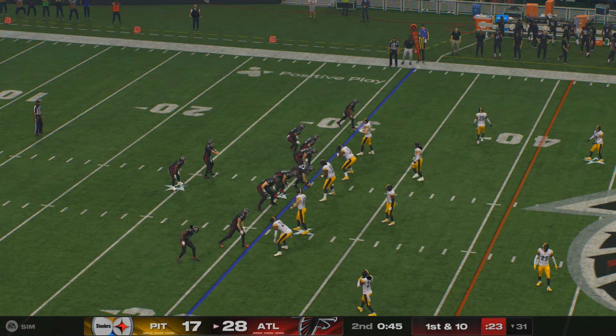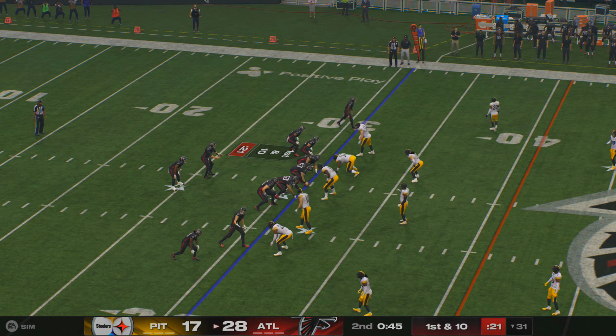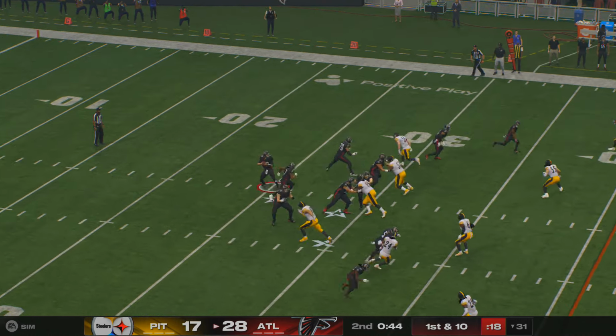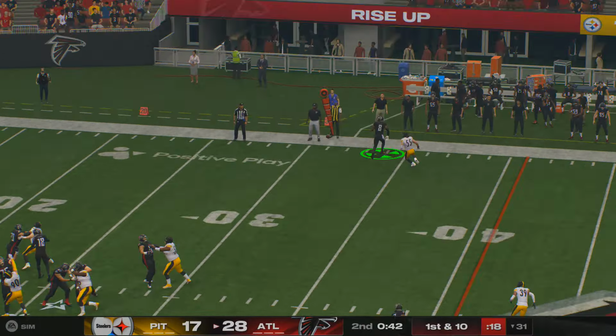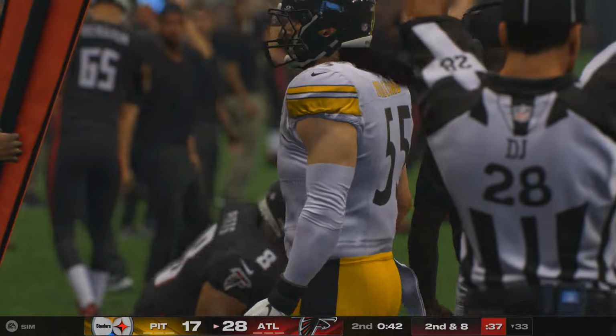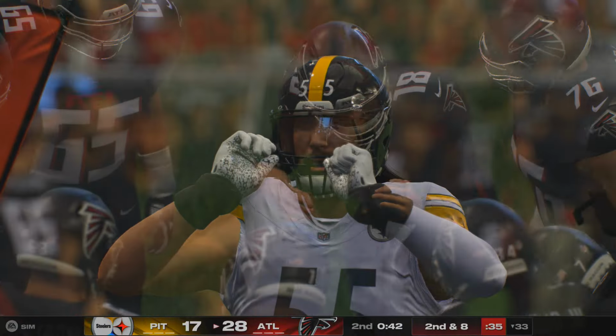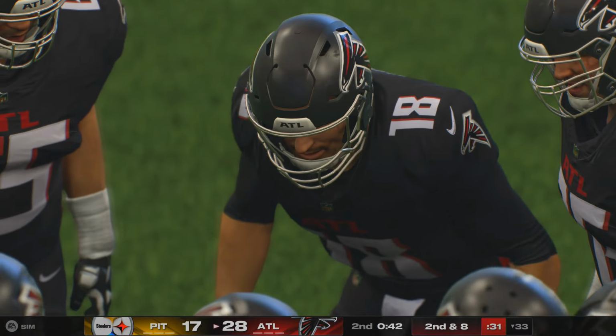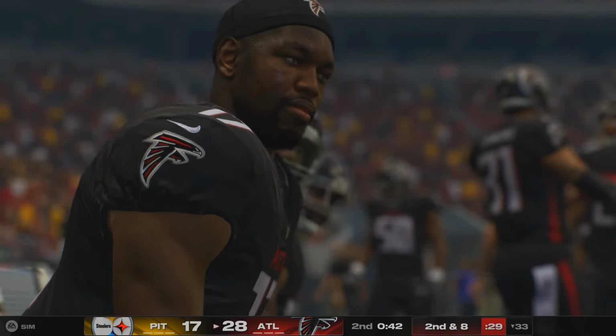About set to begin their next drive, the Falcons offense at the line. Already enjoying a 2-score lead here late in the second quarter. Not a ton of time left. We'll see if they can work this at least into field goal range and try to get 3 to add on even more to their lead. Yeah, that one was covered pretty well because they were trying to leak the tight end out into the flat. I think they were hoping he could catch and turn upfield and pick up the first down.